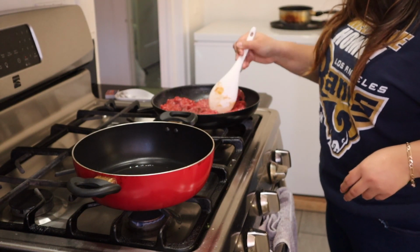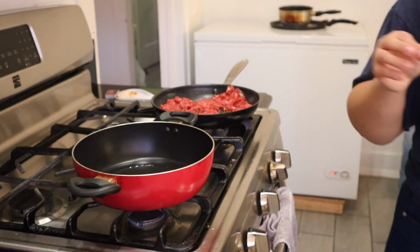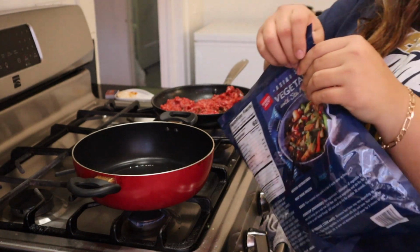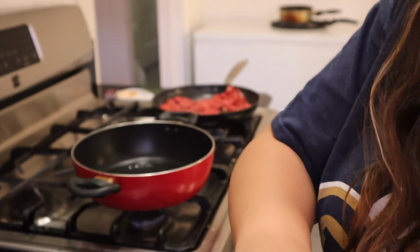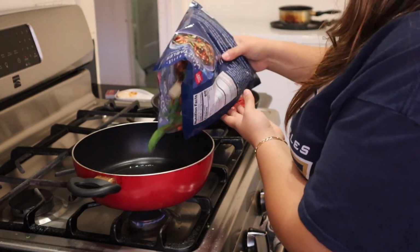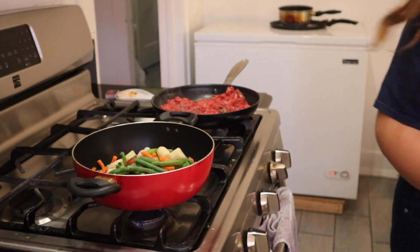On the second pan, you guys are gonna be seeing that I am pouring in 2 bags, not just one, but 2 bags of the vegetables. I love this. It is one of my favorite things that I've found at Trader Joe's, and if it's one thing that you guys are seeing throughout this video, I highly recommend the vegetables. If you guys are not a fan of them, this is something that you will like because it has a stir fry sauce inside of it, and it tastes absolutely amazing.